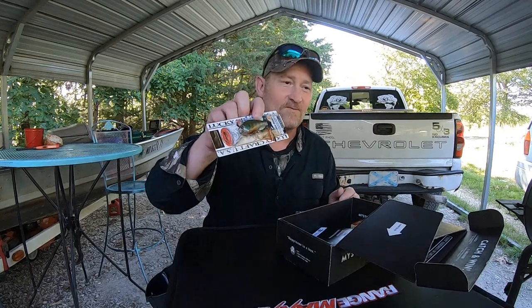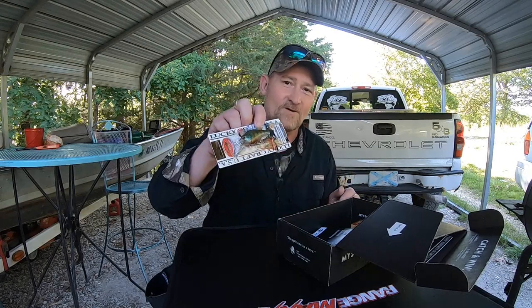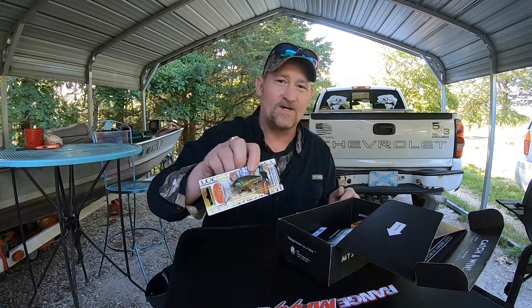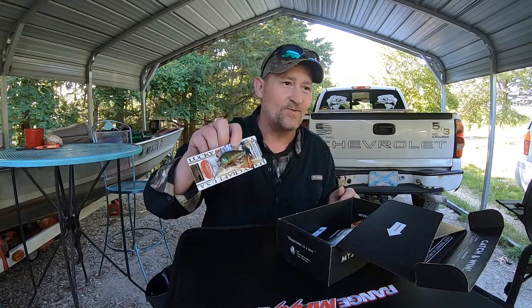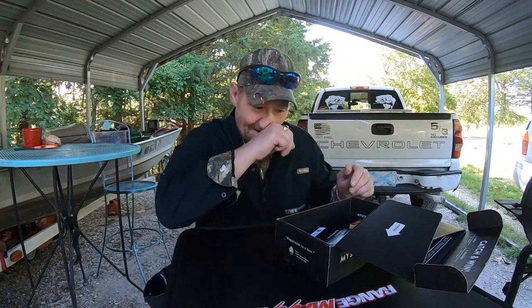But that Lucky Craft is a definite must have on the boat all year round in my opinion. But definitely springtime, tearing it up, whether you're just trying to cover water, or you're trying to rip it through some cover. This one's going to go through it well. Either way, great lure to have on deck at all times.